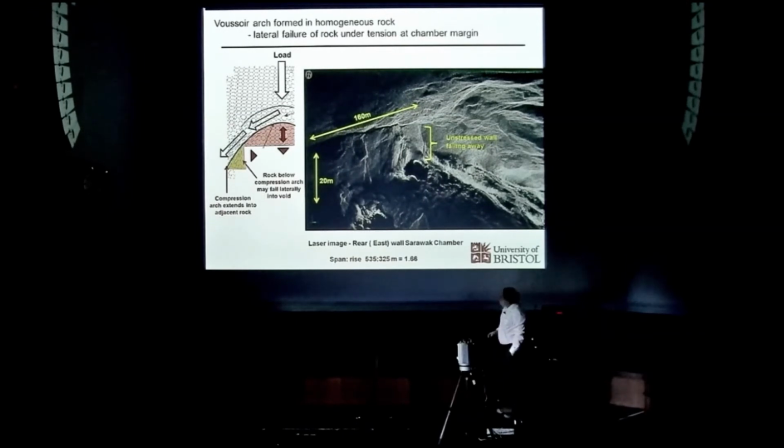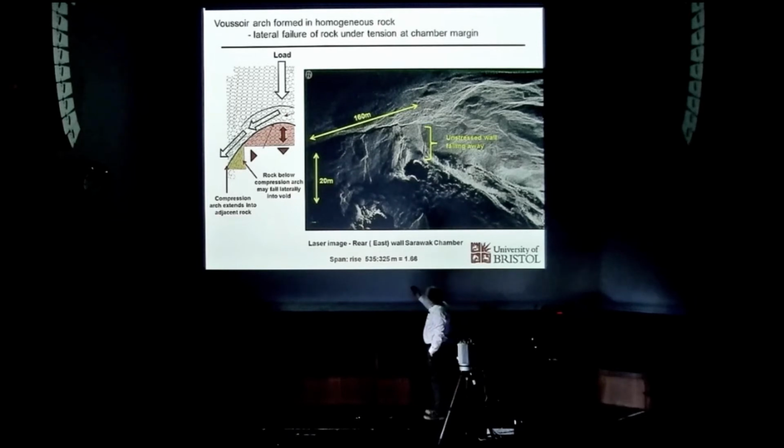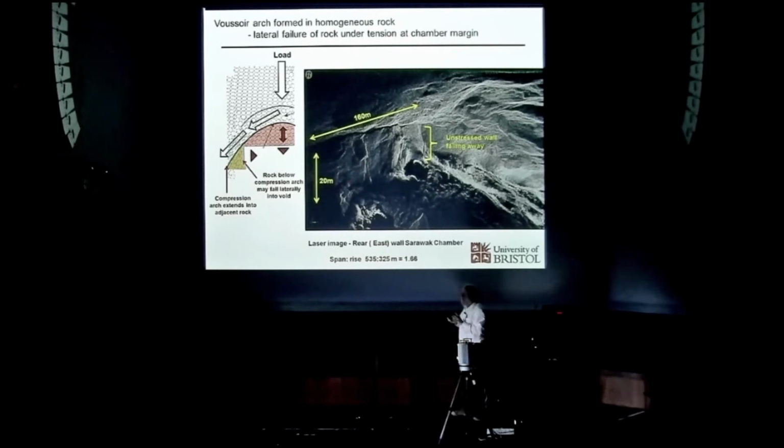This is Sarawak Chamber. Here's our arch again. And because of that bridge analogy, because the arch, the load from above is being taken out into the surrounding rock at a relatively low angle, all the rock in the chamber margins is also under the arch and is also not being held up by anything. There isn't anything holding it. If you can excavate the chamber volume here, then bong, everything will fall off.